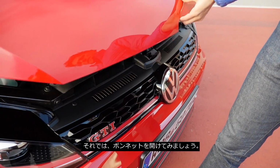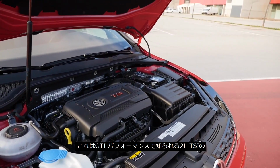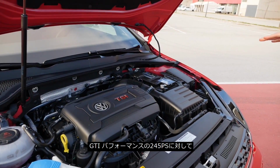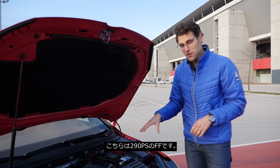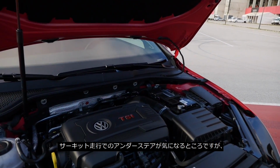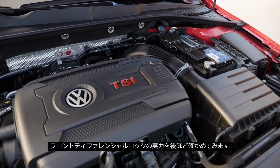So what do we have here under the hood? Hydraulic struts, I really love that. So this is a known 2-liter TSI turbo petrol engine. In the GTI Performance it has 245 horsepower. Here now it has 290 horsepower. Just on the front wheels, well, you have this front differential lock. Let's see how that one plays out on the racetrack. If we have some serious understeering or not, we'll find out for you soon.